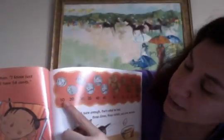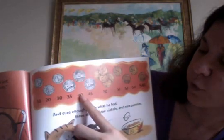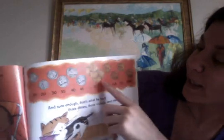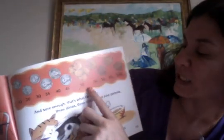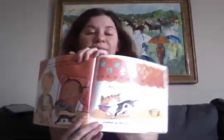So here's 10, 20, 30, 35, 40, 45. And look what he did. He bunched his 5 pennies together for us so we can get to 50, 51, 52, 53, 54. Jonathan put 4 extra pennies into the penny pot.